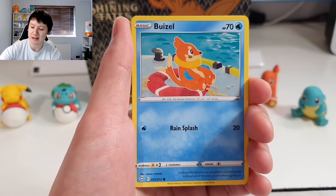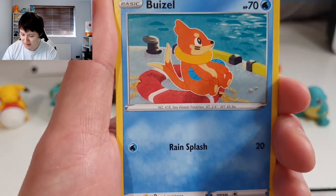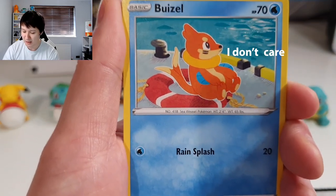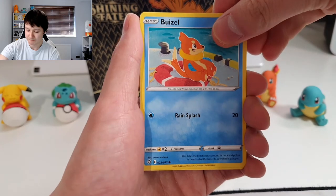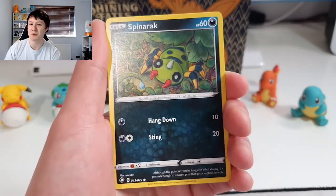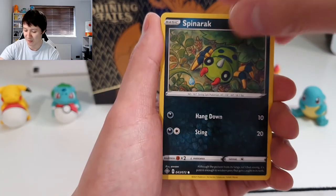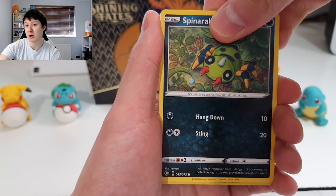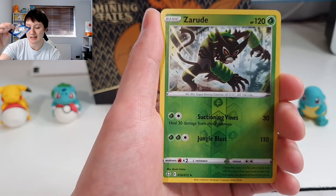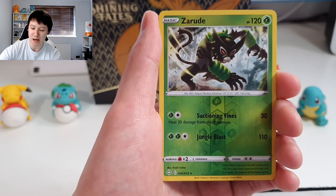Buizel. I think that's the first time we've pulled Buizel from this set. And guys, honestly, I mean, look how chill this guy is. He doesn't have a care in the world. Spinarak. All right, guys, I'm not going to lie to you. Spinarak is a trash card. I do not like pulling it, but we've pulled it. So let's move on. Our second last card of the second pack is a reverse holo Zarude. That is not a bad pull at all.